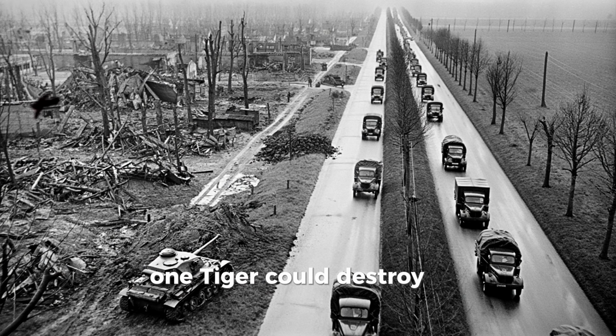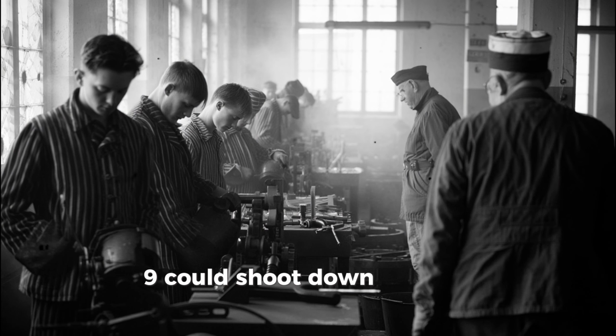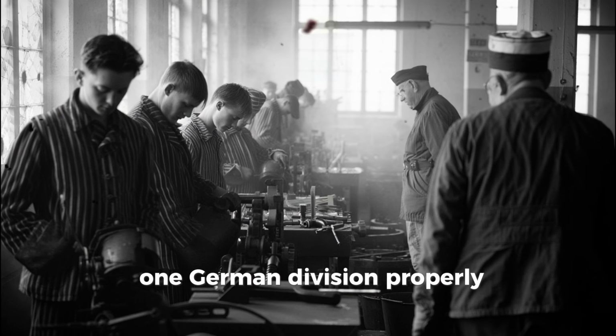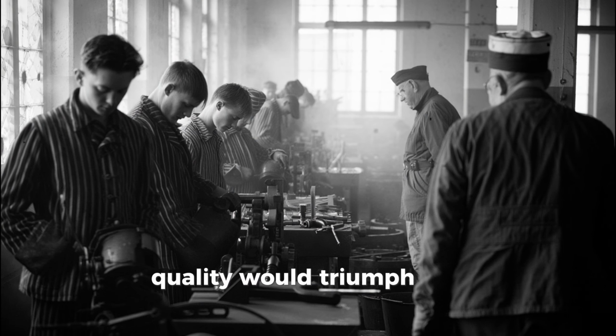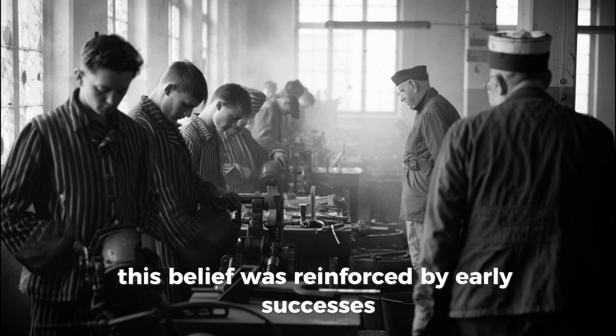One Tiger could destroy 5 American Sherman tanks. One Messerschmitt Bf 109 could shoot down multiple Allied fighters. One German division properly equipped and trained could defeat 2 or 3 Allied divisions. Quality would triumph over quantity. This belief was reinforced by early successes.